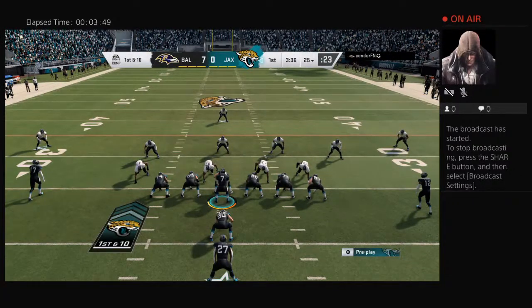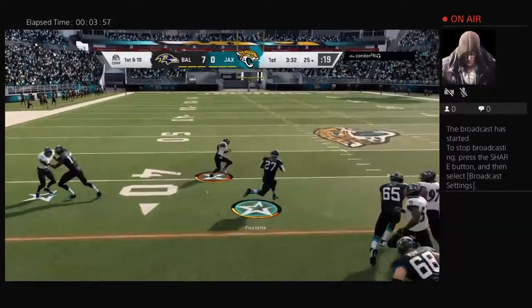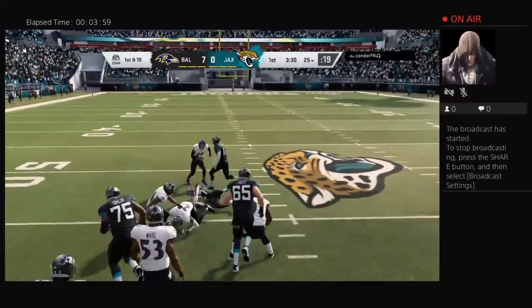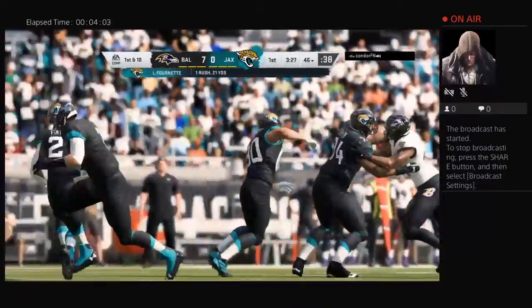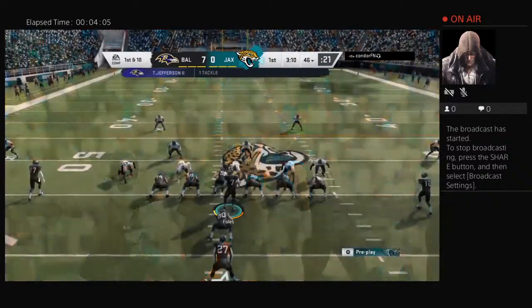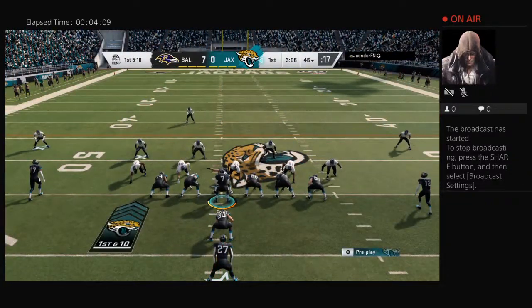Three down, three down. He's checking, he's checking, he's checking. A first carry for Leonard Fournette. Space to maneuver at the 40. And all the way up to the 46. That's good for 21 yards and a first down. A big hitter to start the drive has him up near midfield here for first and 10. First and 10 at the 46-yard line.